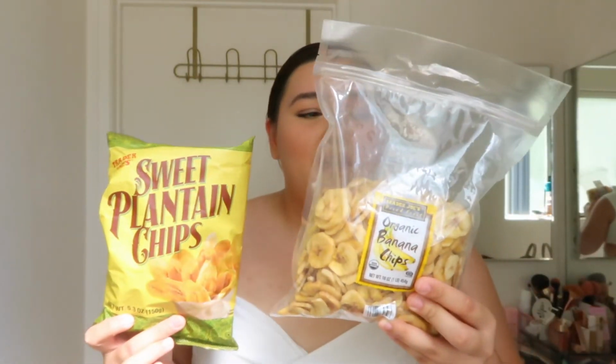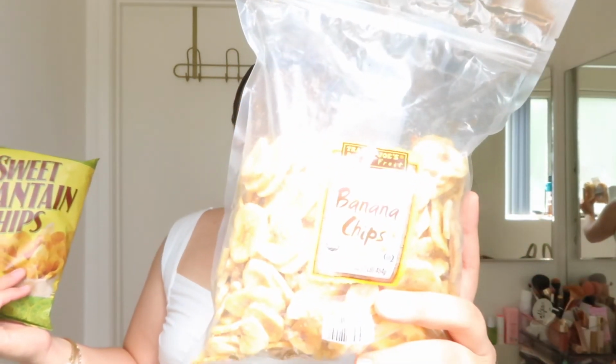Two things are little snacks. You guys know, or I don't know if you guys know, but I love bananas and plantains. So anything banana and plantain, I'm all about it. And Trader Joe's is literally the death of me. I will spend all my money there. So I went through so many bags of these banana chips. These, if you dip these with Nutella, guys, the best combo ever.